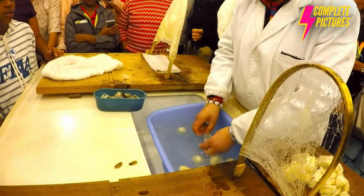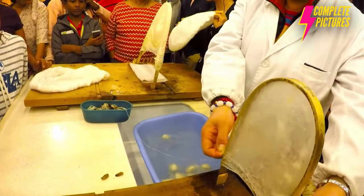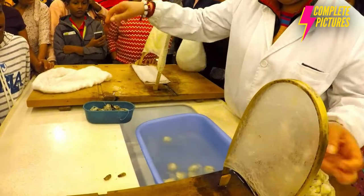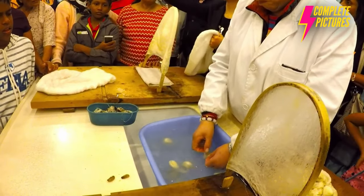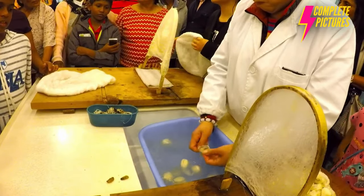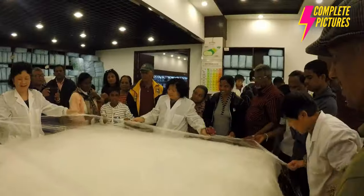But this one is our raw material. We still need to do something with this one. We use it in a special way. We use it to make quilts. And in that, our friends are ready to show you how we work with the raw material. So please.